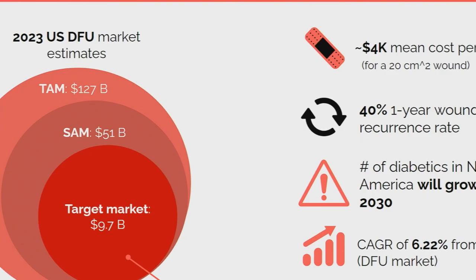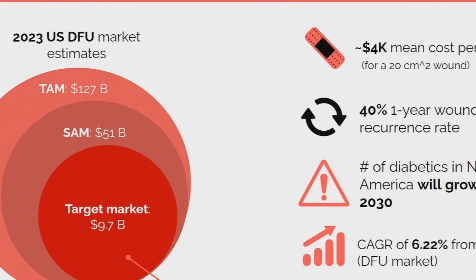And this is only taking into consideration patients that are facing either amputation or death. So these are people that desperately need solutions. If this number seems a little high, it's because of a number of reasons. First, a $4,000 mean cost per wound and a 40% chance that the wound will recur by the 1-year mark. All of this, along with the growth rate expected for diabetes, adds up to create a CAGR of 6.22%.